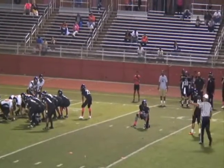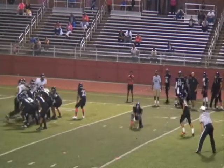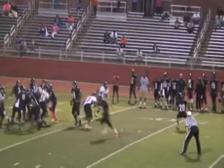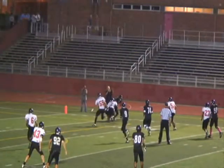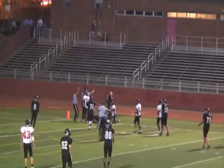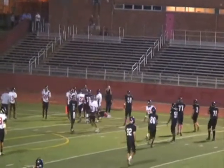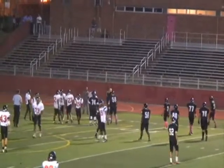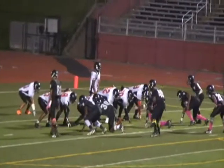This time from 37. Ball's down. And this is no good. No good. All right, the ball's on about the 3-yard line. Furness has first and 10.